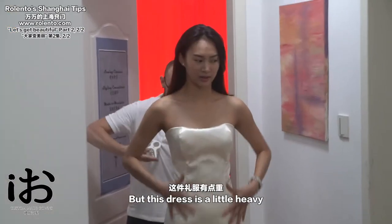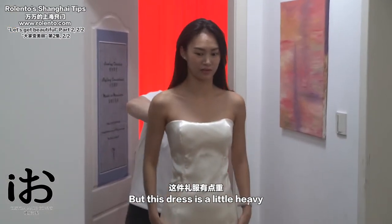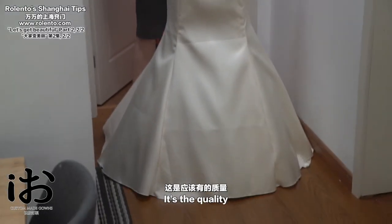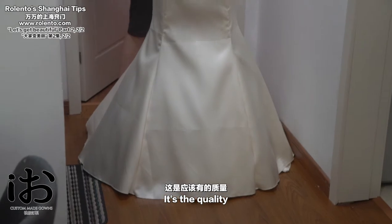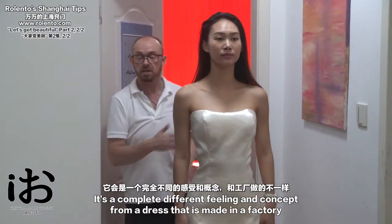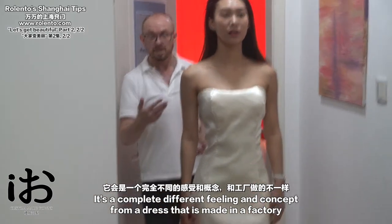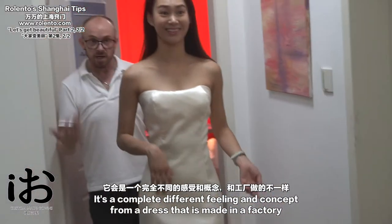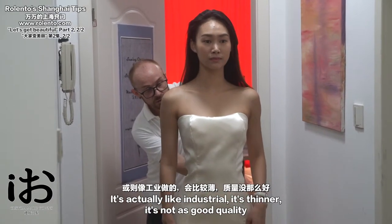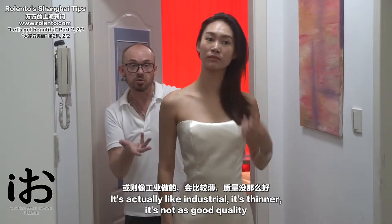But this dress is a little bit heavy. Heavy? That's how they're meant to be. It's the quality. This is what I'm saying. When you do a dress that's made to measure, it's a completely different feeling, a different concept from one made inside a factory, one that's actually industrial. It's thinner, and it's not as good quality.